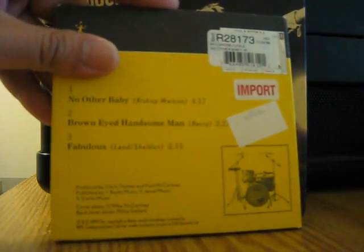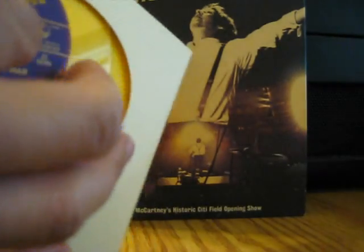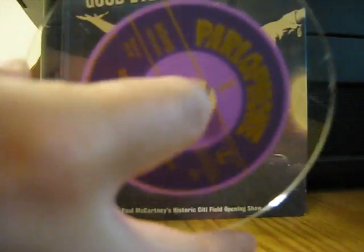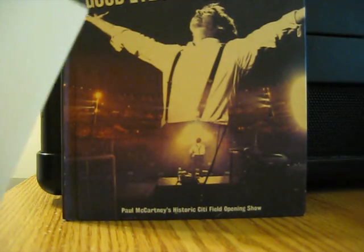Here's the back of it. This is a British import. There's the CD. The CD is really cool. This is what the CD looks like for those who don't know. And it is a mono mix.